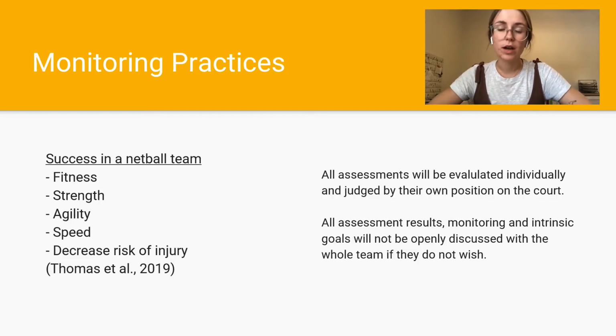Hello, I'm Zelda, and I'll be talking about how we'll be monitoring our team's progress and what we will implement to assess their developments. Within netball, a successful team directly correlates to their ability to maintain and improve their fitness, strength, agility, speed, and decrease the risk of injury. Our aim is to accurately monitor those physical characteristics that are crucial to a netball team's success.